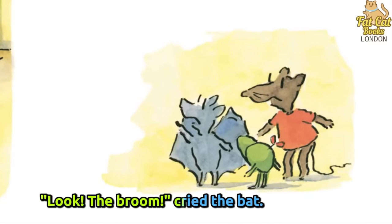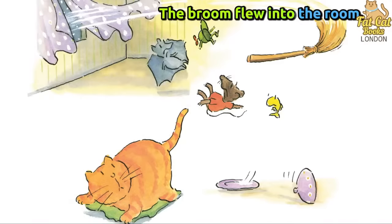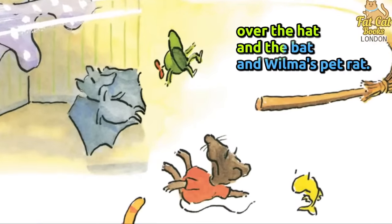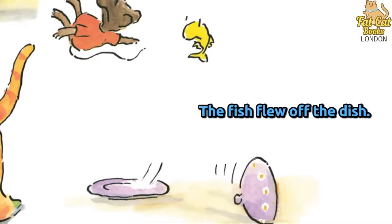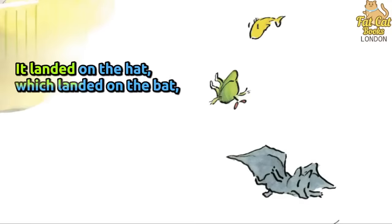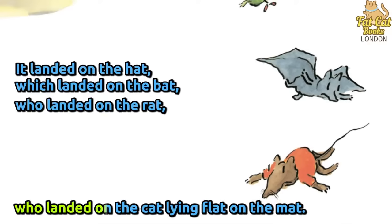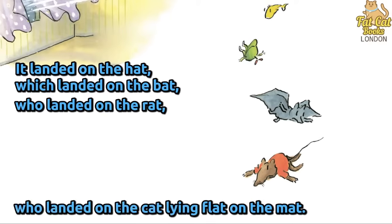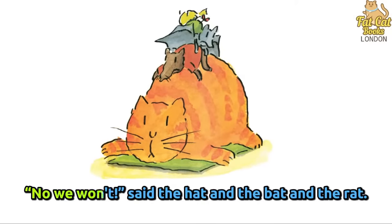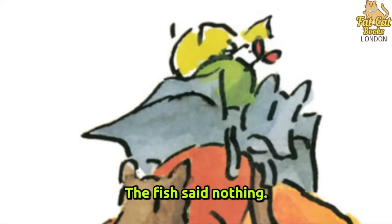Look, the broom, cried the bat. The broom flew into the room. It zoomed over the mat, over the cat, over the hat and the bat, and Wilma's pet rat. The fish flew off the dish. It landed on the hat, which landed on the bat, who landed on the rat, who landed on the cat lying flat on the mat. Get off, said the cat. No, we won't, said the hat and the bat and the rat. The fish said nothing.